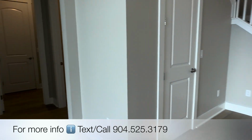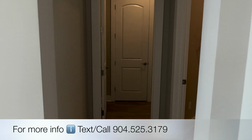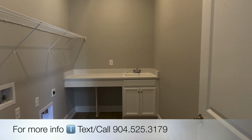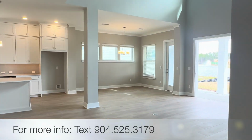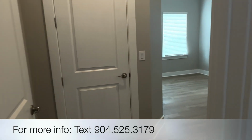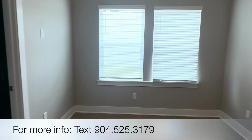Now, if we go this way, the pro, I should say, is that this is the laundry room, guys, is that they're normally willing to cut the price because it costs them so much every day that that home is sitting on their books. Because they've already paid the trades to finish this home, so they need to recoup their funds. This is a secondary bedroom downstairs.